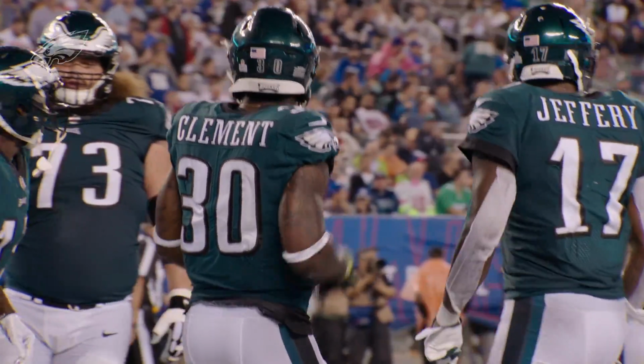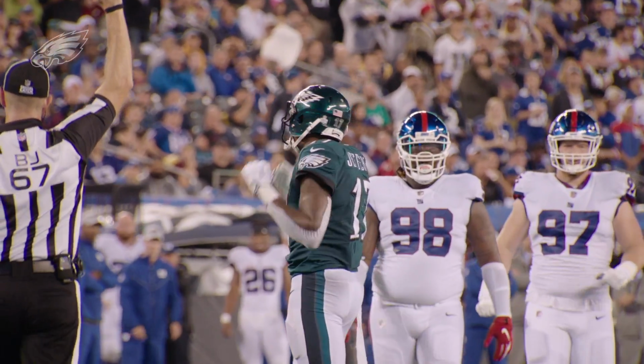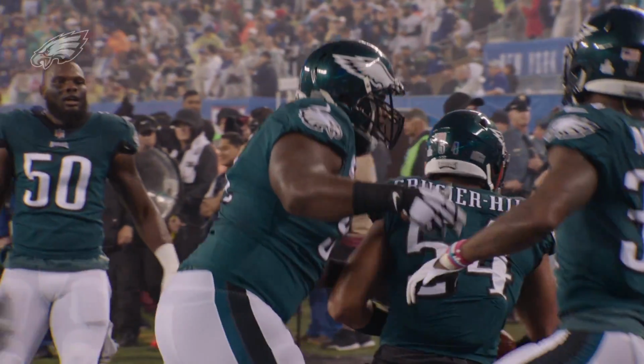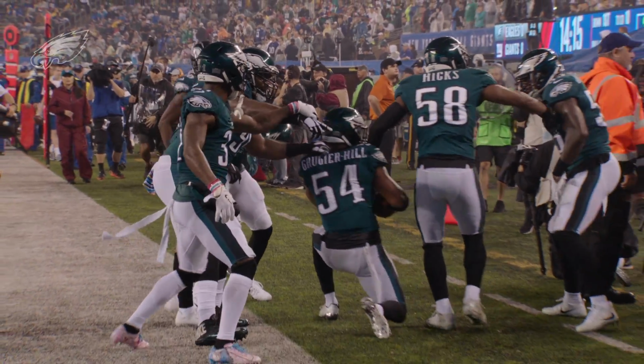A huge win here on primetime Thursday Night Football, Eagles over the Giants in impressive fashion. Well, we wanted a fast start from this Eagles team, and we got it. They nearly forced a fumble on the opening kickoff, and then on the second play on defense, we get an interception from Grugier-Hill against Eli Manning.